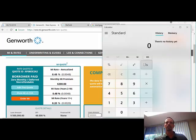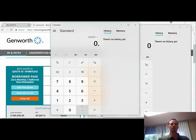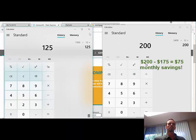Let's calculate it real quick. Break out our calculator. So on a $500,000 loan amount times 0.48%, we're looking at $2,400 a year. And we'll take $2,400 and divide that by 12. That's $200 a month mortgage insurance. And what would we say UWM was at? UWM, $500,000 times their 0.3% is $1,500 a year. That $1,500 divided by 12 is $125. So now we're talking about more like a $70 savings when you compare Genworth and GMAC to UWM.